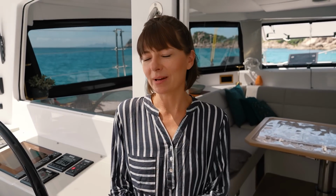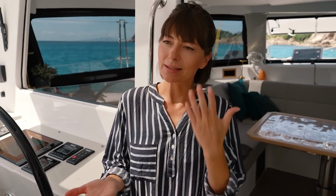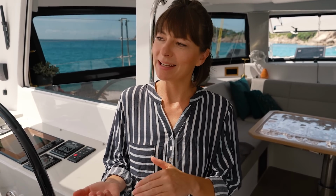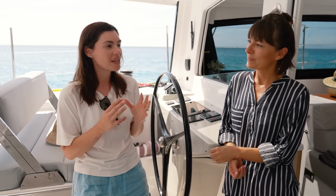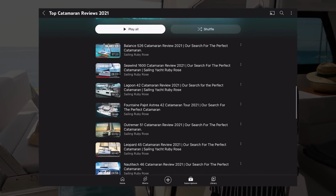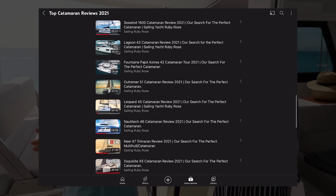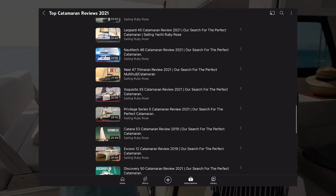One of the biggest questions we got from our patrons when we told them that we were going to be here on board is what met, exceeded, or failed expectations? Overall, the boat has definitely met our expectations for sure, but there are certain elements of the design that we were very particular about. We did a catamaran review series and we reviewed, I want to say, like 19 catamarans, and we saw all sorts of different designs. So something that was really important to us was the helm position.